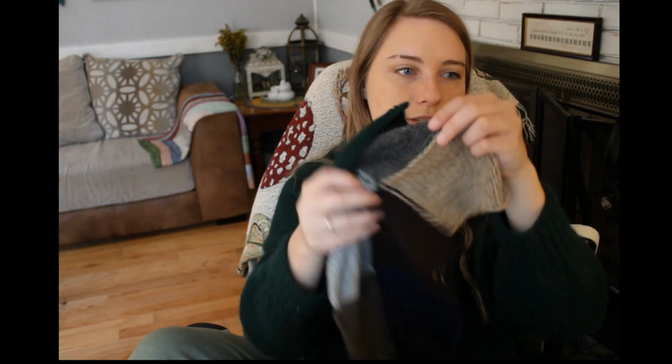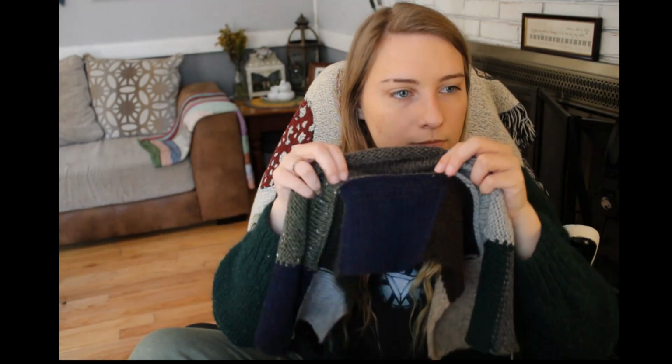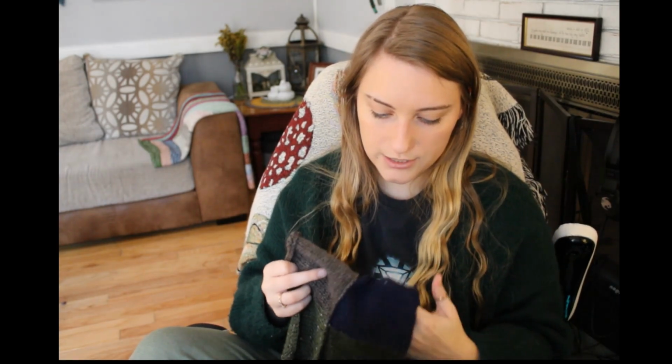So that creates the strips, and then I am mattress stitching the pieces together, so that, like I said, you can see the bump on the front side of the sweater. It's very raised up right there. So that's what I've been doing. It's really easy to mattress stitch this fabric together because you're basically just looking for the bumps on the wrong side.